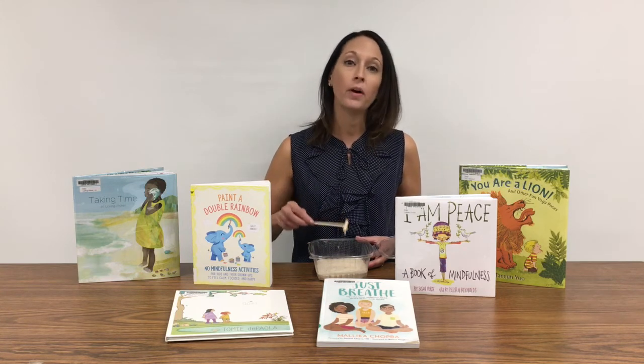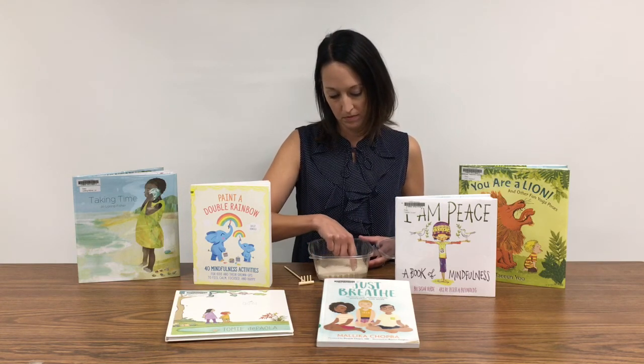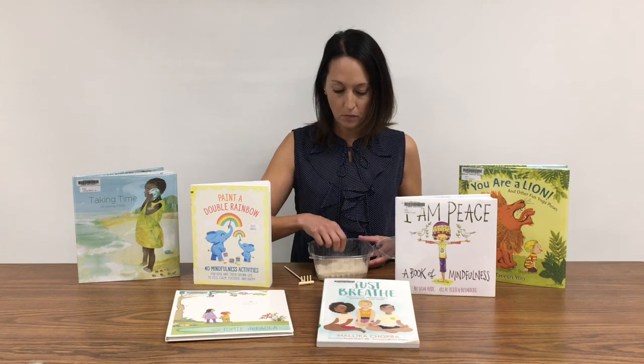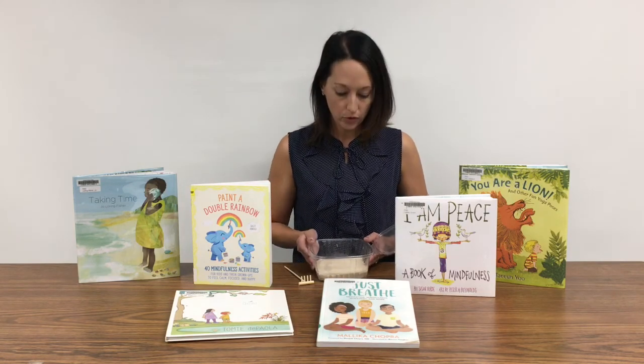I'm using my little rake, but you could use a fork, or you could even use your finger to draw patterns in the sand. And remember, you can start over at any time. You can smooth out the sand with your hand, or you can give your garden a little shake.